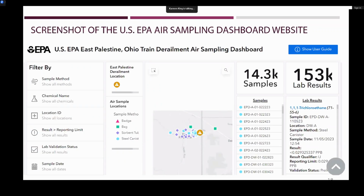Here is an example of the EPA air sampling dashboard website, which is probably the most robust source of air data. And this is a publicly available resource. The information on this snipped shot is about a week old, so some things may have changed. And what this dashboard site is showing us is that there were over 14,300 samples collected to date, or as of last week, with 153,000 lab results.